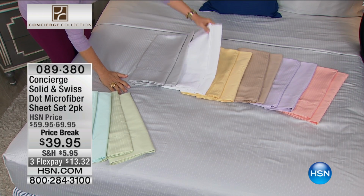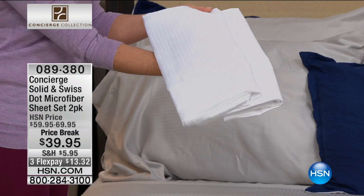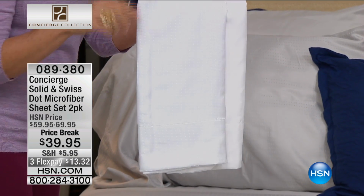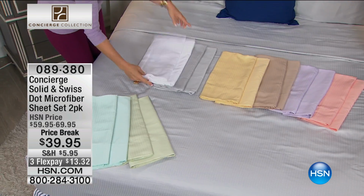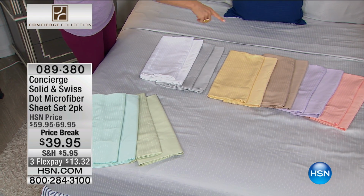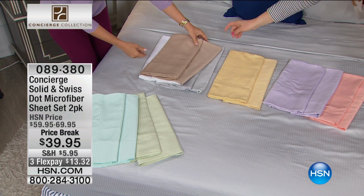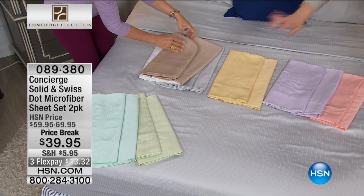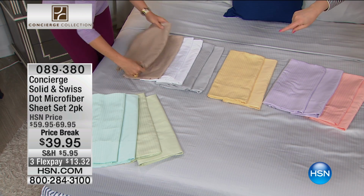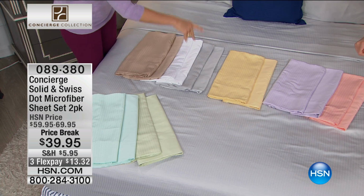I happen to love this set in white because when you get white in microfiber, it's so pretty and stays white, wash after wash. And look at that, you're gonna get 1 solid and 1 dot. Then we have the butter, and this is what we had on the bed with the yellow, and it looked fantastic. The beige next to that is another neutral. If you're looking for just a neutral palette, a lot of times people just mix and match one or the other. Go white and beige or white and silver gray.